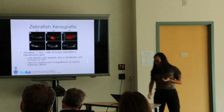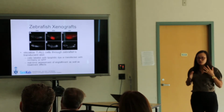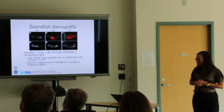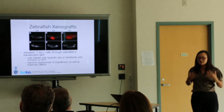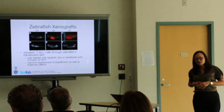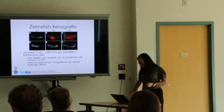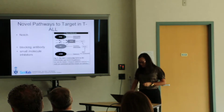As I indicated, the beauty of the zebrafish is you can see right through them, so if you GFP or otherwise fluorescently label your cells, you can see exactly where the cells go. You treat them, and suddenly those green cells disappear, and you know that there's a response. Much easier than trying to do a bone marrow on a mouse.